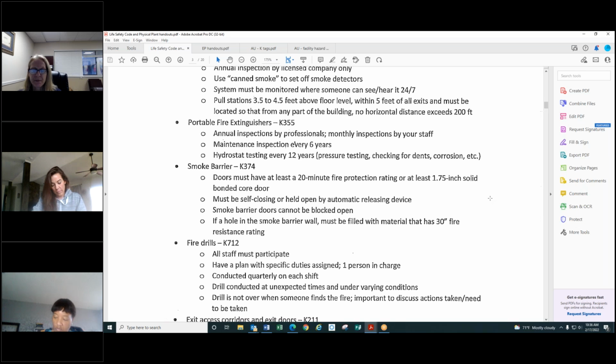Smoke barriers. So you can have smoke doors that provide 20-minute fire protection rating. They have to be at least 1.75-inch solid bonded core doors. They must be self-closing or held open on those automatic releasing devices so that if your alarm system goes off, it releases the magnet and the doors shut automatically. The smoke barrier doors cannot be blocked open. I tell my staff always be cognizant of those doors, whether it's the 2-hour fire doors or the smoke doors, so that if the alarm goes off, it doesn't hit a resident that might be sitting there in their wheelchair or something.